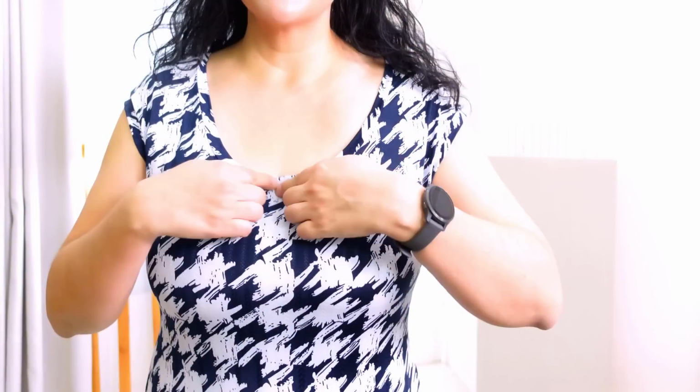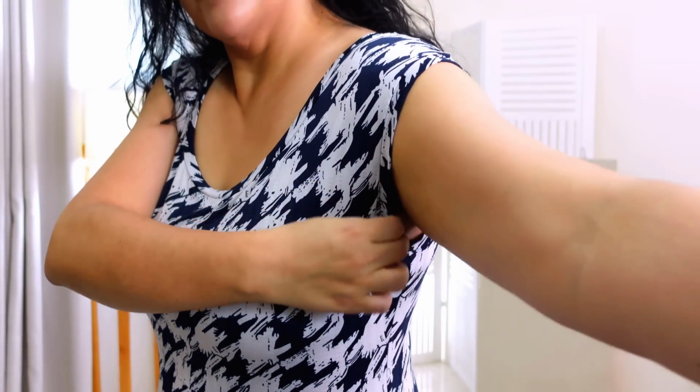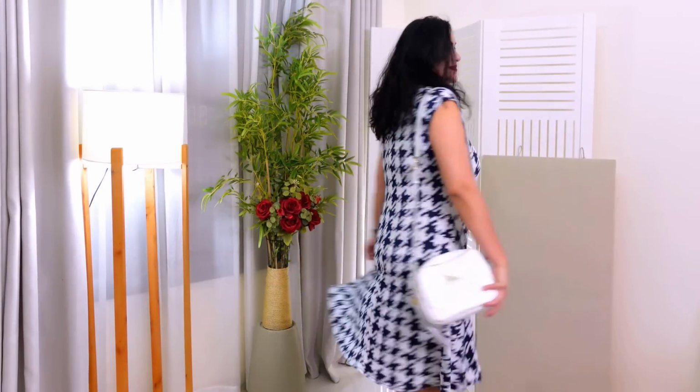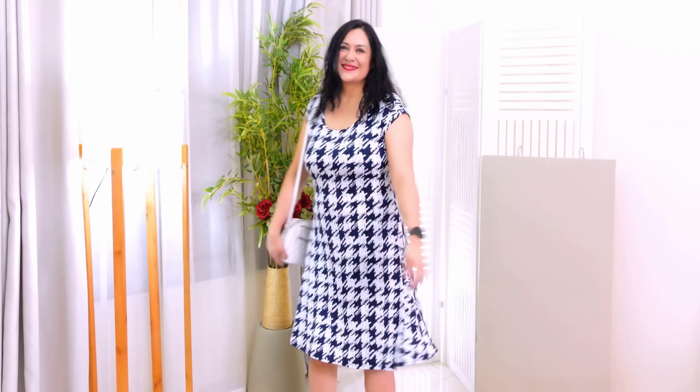The bands give super nice coverage under the arms there, so it gives you the illusion like you're wearing a cap sleeve, but it's actually just the same pattern piece. I really like that, and I think this dress is super cute. I love this houndstooth print in a larger scale. White and navy is amazing, and I'll show you next the same dress just with a few jackets that look really cute with it.